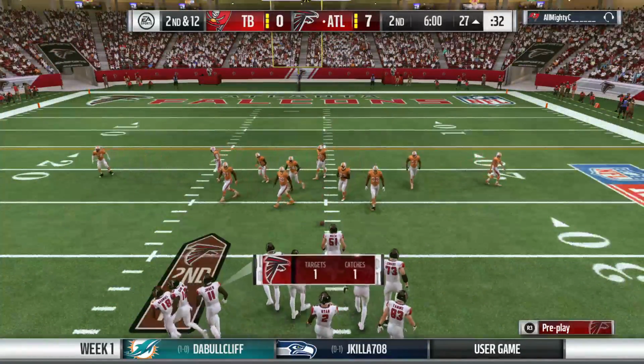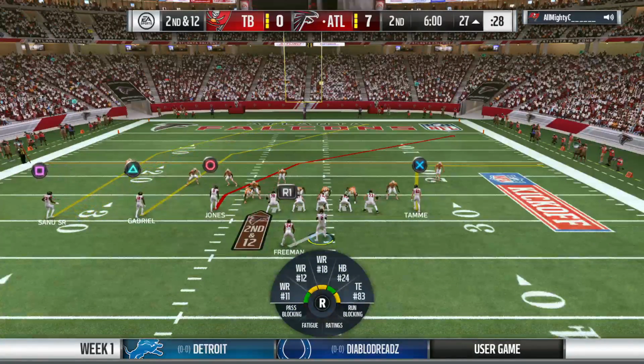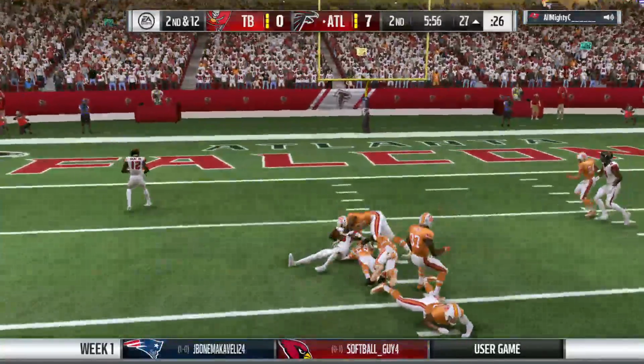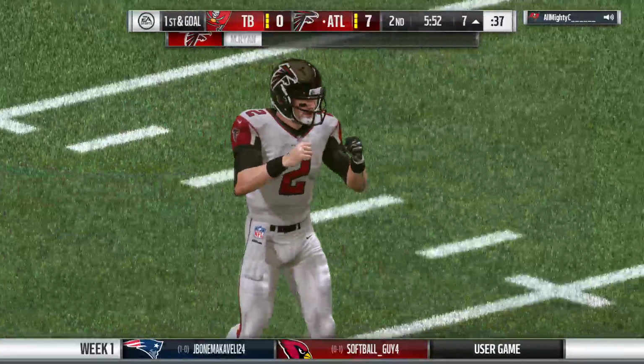Watch left. Stop right there. Everyone's got 4. Off the play fake to Freeman, it's Ryan. That is caught at the 7. And a nice gain of 21 yards.